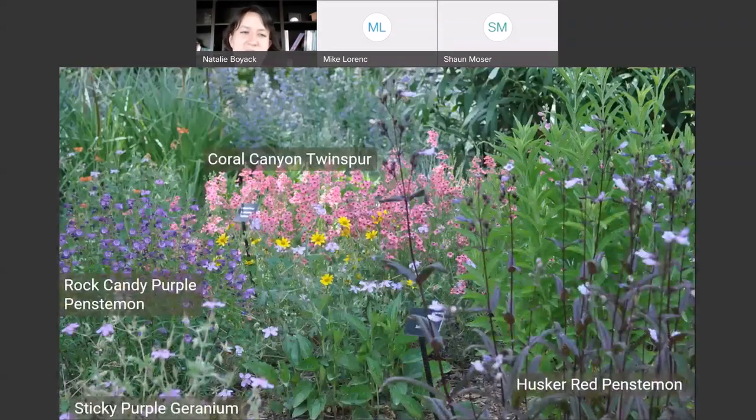And then this is the last one I wanted to show you guys, with a Husker red penstemon kind of in the foreground on the right side, and then the sticky purple geranium in the opposite corner, and then the rock candy purple penstemon and the coral canyon twin spur.